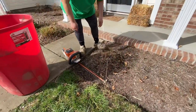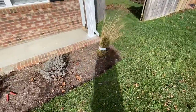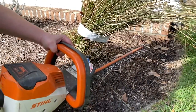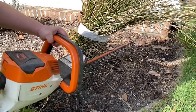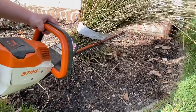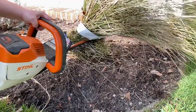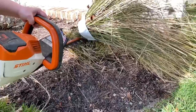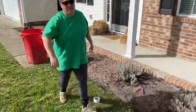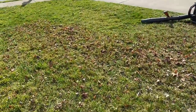One last one. And there's one in the back too. Oh yeah, there's one over here too. The orange sedge. And you don't have a mess, right, when you do it like that. Okay, I'm gonna go spade this other side and then I'll blow this off.